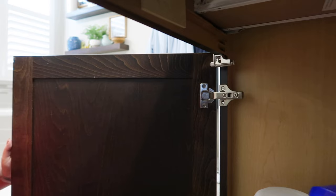So it needs to come out a little bit further. Nice. Wow, that was super easy to put in too. Let's try it again. Oh, very nice. Okay, let's do the other side real quick.